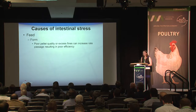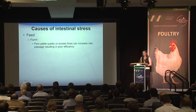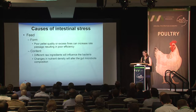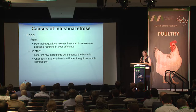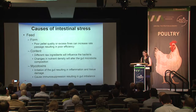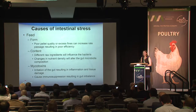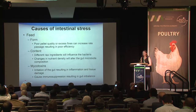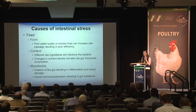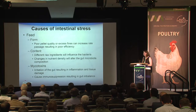We've got feed. The form of the feed, such as poor pellet quality or excess fines, can increase the rate of passage, and this will result in poor efficiency. The actual raw content of the feed will influence the bacterial species that are present in the gut, and any changes in nutrient density will alter the gut microbiota composition. Also, mycotoxins will irritate the gut. This will result in inflammation and tissue damage and cause immunosuppression, resulting in gut imbalance.